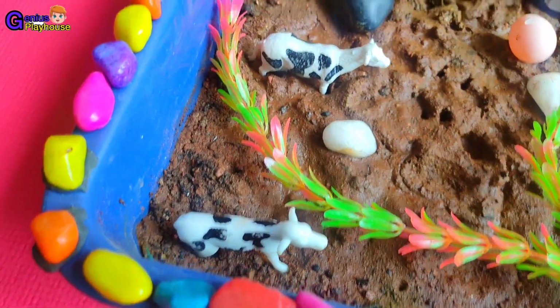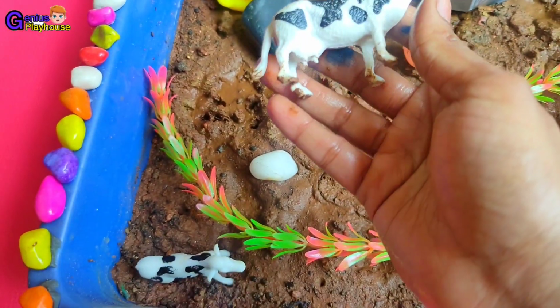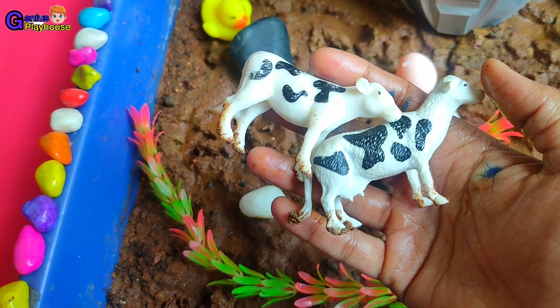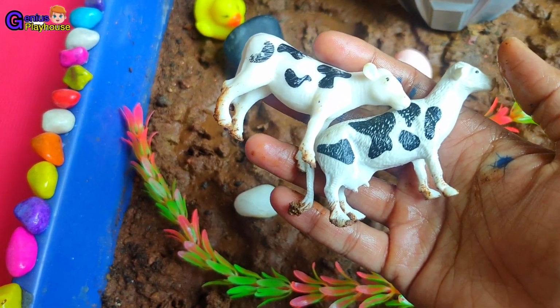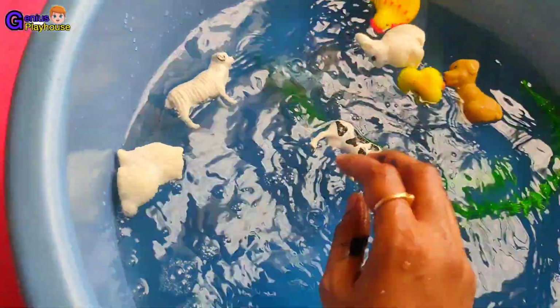Our next animal is a cow. It's my favorite animal. Which is your favorite animal? And I have two such cows. You see, they give us milk, and that's why I love them more. So let's wash our cows.